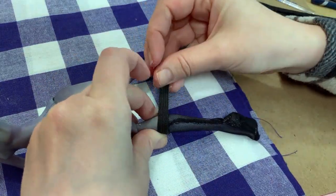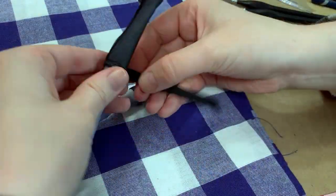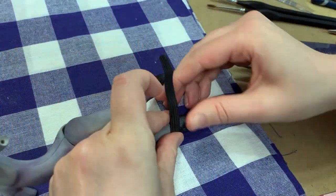Next, I'm making the top of the boot out of painted elastic. This will make the boot look more finished and it will keep it from slipping downwards.